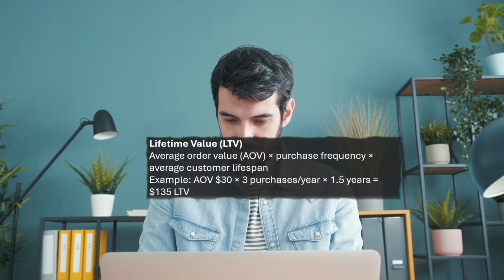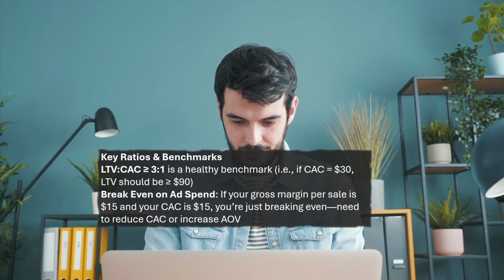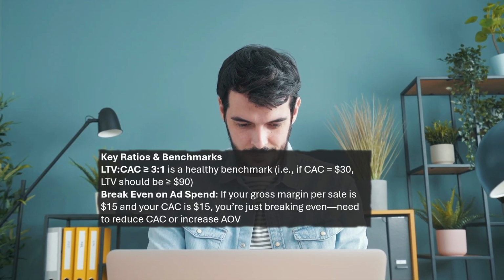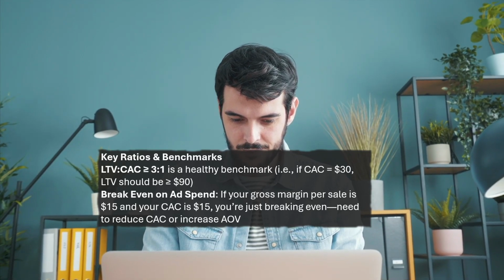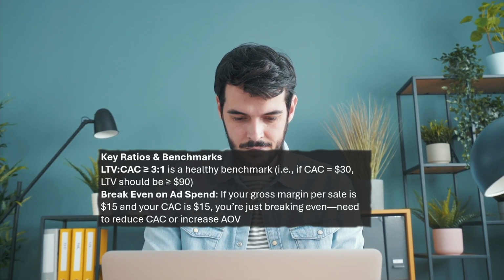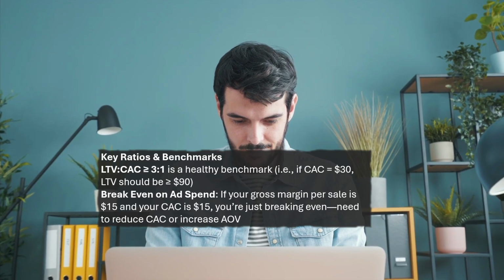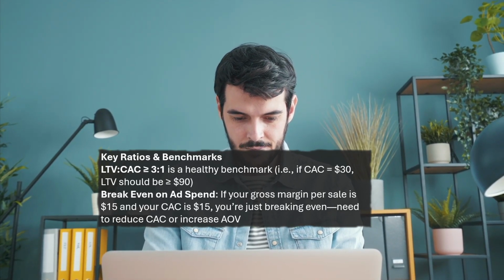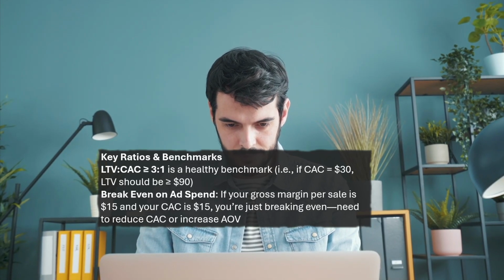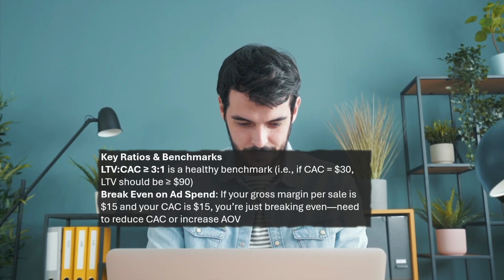The magic number to remember is a lifetime value to customer acquisition cost ratio of at least 3 to 1. If your customer acquisition cost is $20, you want your lifetime value to be at least $60. If you can only get lifetime value to $40, then you need to either lower your ad costs, for example by improving ad targeting or creative, or increase your average order value, perhaps through cross-selling or upselling.